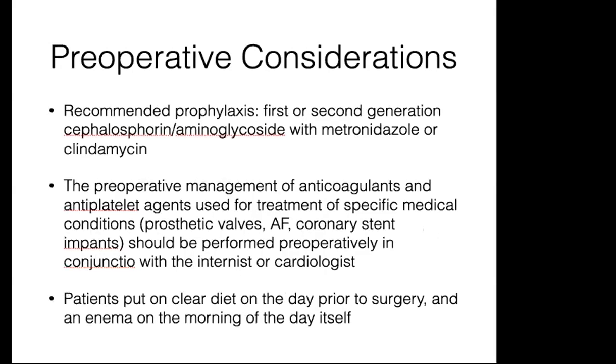For the recommended prophylaxis, first or second generation cephalosporin or aminoglycoside with metronidazole or clindamycin is advised. The preoperative management of anticoagulants and antiplatelet agents used for treatment of specific medical conditions should be performed preoperatively in conjunction with the internist or cardiologist. In terms of diet, patients should be put on clear diet on the day prior to surgery and an enema on the morning of the day itself.